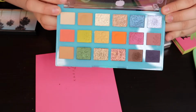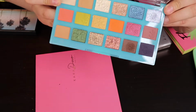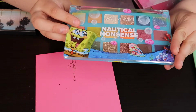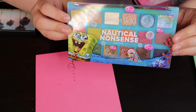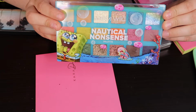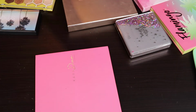If you can still find it, I would 100% recommend this. This is so good, and it's so cute as well. This is probably my favorite thing from the whole SpongeBob collection. It's so cute. Look at it. Okay, I think that's all the drugstore.